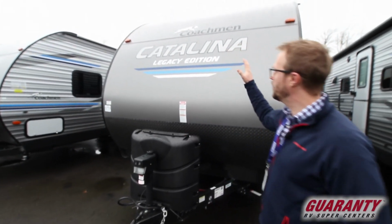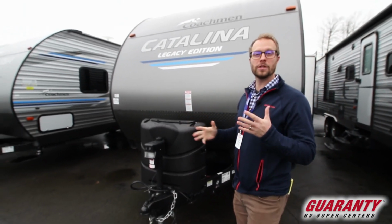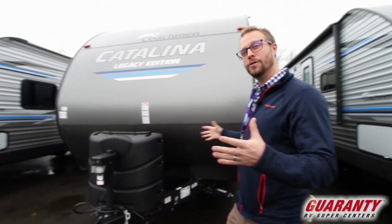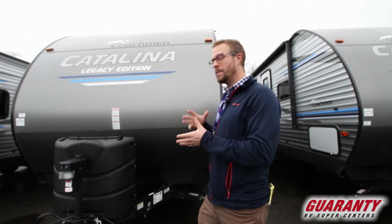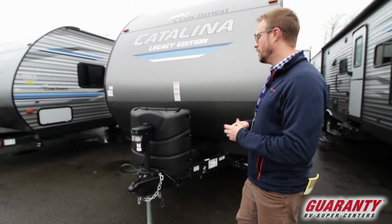I'm going to talk to you today about this Catalina 283 RKS LE and some of the features that really set it apart from other floor plans of a similar length. What we're looking at here is a 28-foot floor plan, which means probably about 31, 32 feet total when you add the tongue and the bumper.